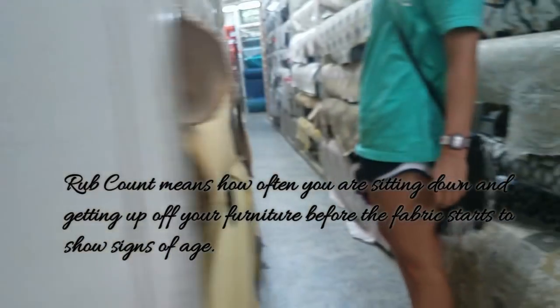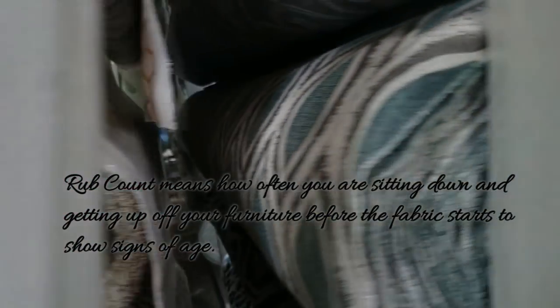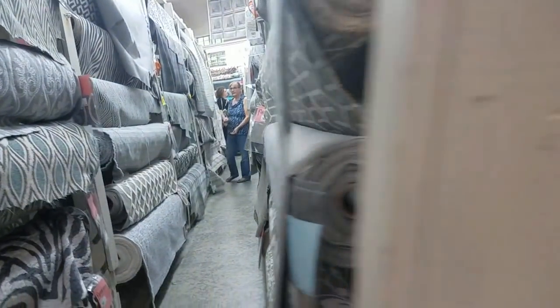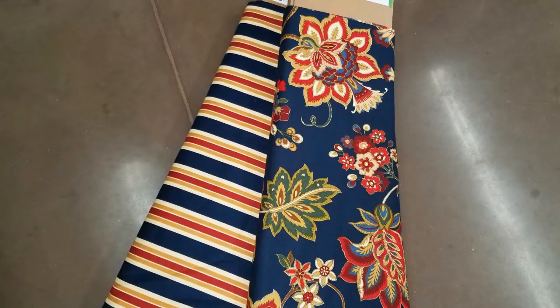If you're going to do the rub test when you're looking for fabric, keep in mind these numbers. This is the only thing you're gonna have to think about. 3,000 is purely for decorative pillows. That's like the fabric that you will see at Walmart. Now, this fabric is from Walmart, and it will make beautiful curtains, pillows, maybe a table runner, anything like that that you are not really concerned about people sitting on. And yeah, Walmart has beautiful fabric.